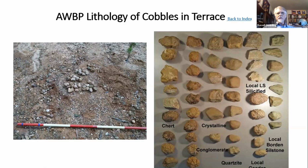And I've grouped them together. This is a little different from a usual glacial outwash because you've got the bedrock of the Borden siltstone exposed adjacent to it, and then you've also got the limestone above. So we do have some local Borden siltstone, local geodes, and local limestone, which is silicified limestone. The way I differentiate them is that these aren't oxidized. They've generally got a gray or white color. Here you can see chert and cobbles with that bronze patina associated with Lafayette gravel.